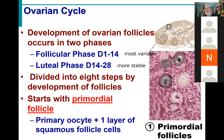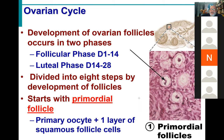And because I guarantee it's a question on the lab exam, identify the cell, be specific. Primordial follicle. That's the entire structure, but identify the egg, identify the cell, be specific. And don't say egg. Is it primary oocyte? Mm-hmm. Oocyte. Sorry. Primary oocyte. You get partial credit for that. But to be really specific, it's a primary oocyte that is what?